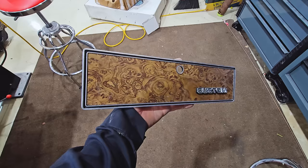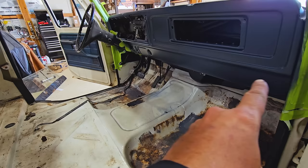Boom. Done. Okay, two medium wet coats on the dash. Looks fantastic. Well, that's drying.